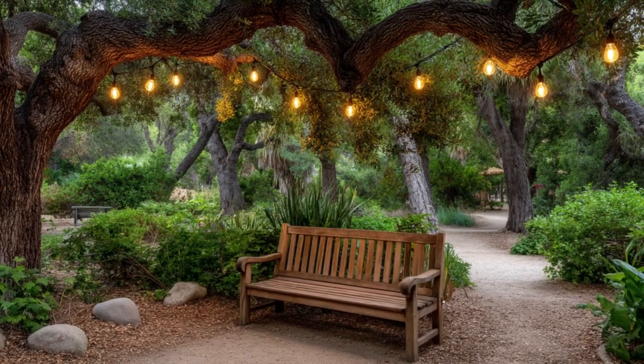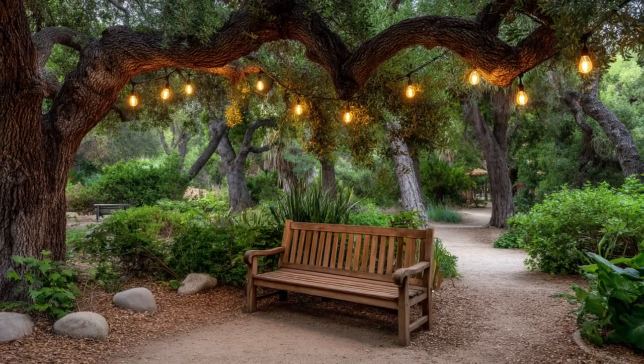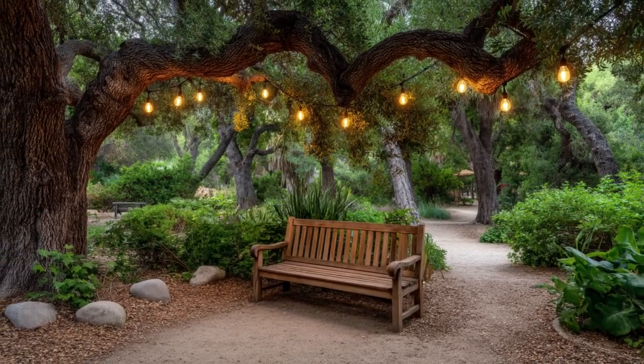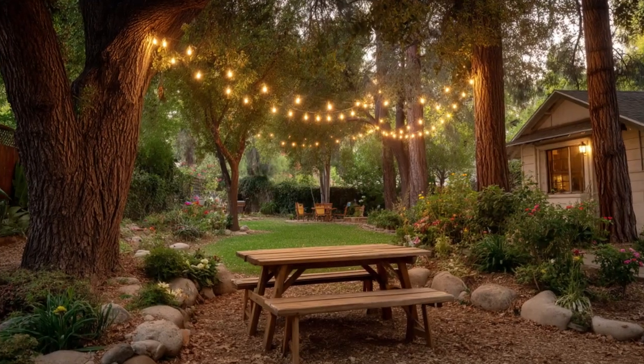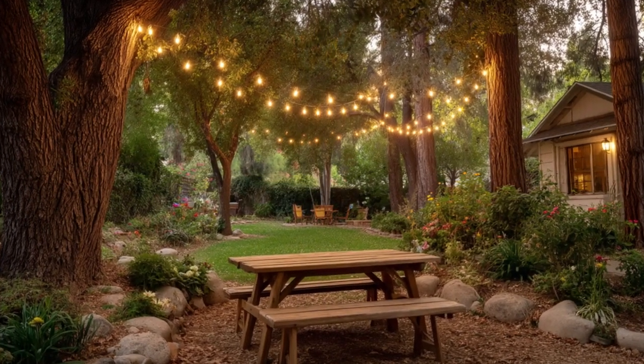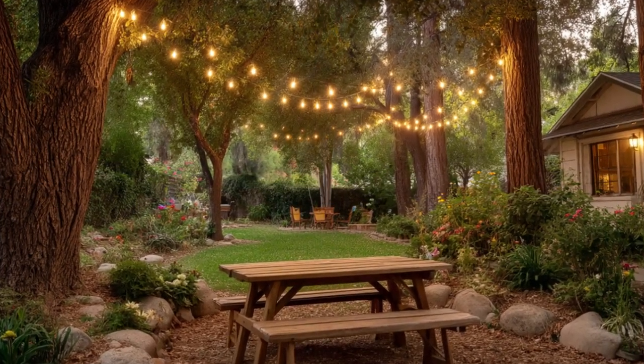Use lighting to guide visitors naturally through the space. Place lights along walkways or beneath benches and plantings. Opt for warm color temperatures to keep the tone inviting. With thoughtful placement and rustic-style fixtures, lighting becomes an extension of your garden's personality, not just a practical feature.